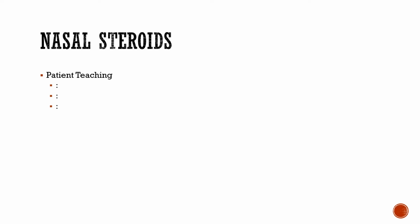Administered daily. These are daily medicines, usually during allergy season. You usually take it through the whole allergy season. Then notify the provider of localized stinging or nosebleeds or symptoms of nasal ulceration. And then let them know it's going to take at least a week to start noticing positive effects. It can even take a couple weeks to really start noticing. If after 3 weeks they haven't noticed anything, then they probably need to go back and see the doctor and talk about other potential things that could be done for them. The steroid may not be working for them.